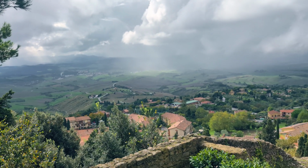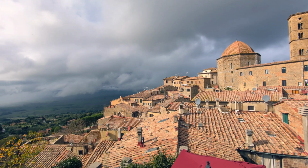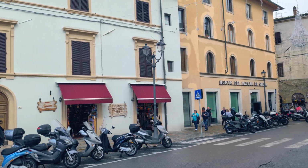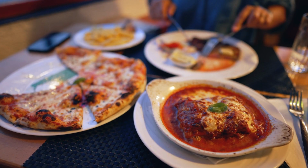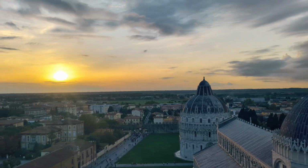The weather on the hilltops was quite misty and atmospheric that day, and honestly, it reminded us a bit of the cozy rainy days back home in Seattle. We spent our time just strolling through its ancient streets, admiring the views, soaking up the feel of the place, and of course, having lunch. From Volterra, we drove on towards Pisa, just in time for our evening slot to climb the Leaning Tower.